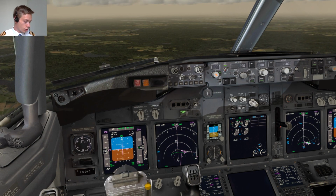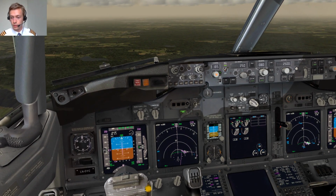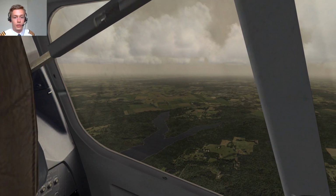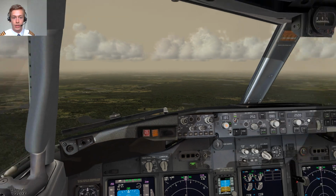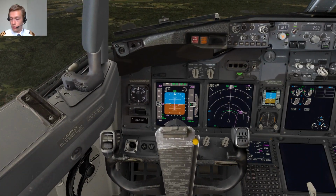Just make sure the ground charts are ready. Oh, let's enjoy these beautiful views. Wow, look at that. Nice evening in Stockholm. There we go, 2500.